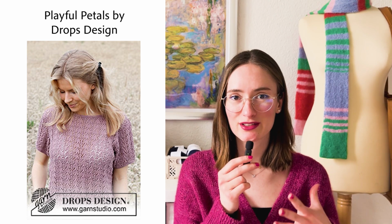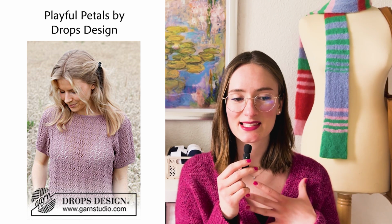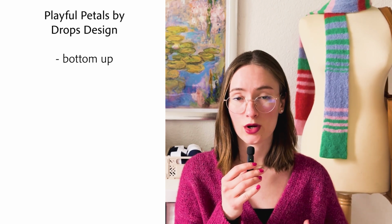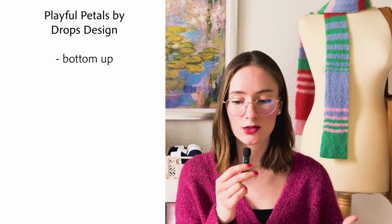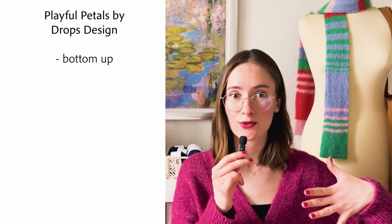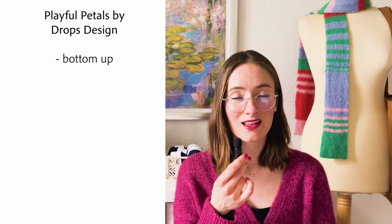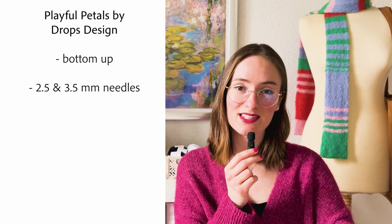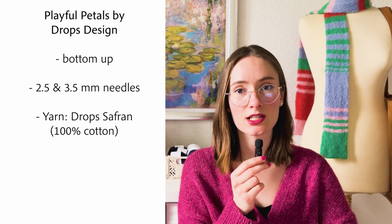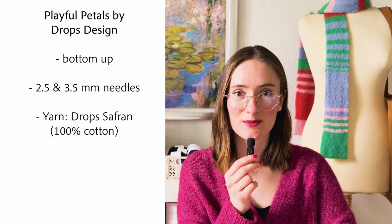The next pattern is again lace. Who would have thought? But this time it's not a top, it's more like a t-shirt fit, and it also has a lace pattern all over it, which just looks really beautiful and feminine, and I love it. It is worked from the bottom up, but this time it's worked in the round and not in panels, which means you knit in the round until you reach the armholes, and then you separate front and back and work them separately. Needle sizes are again 2.5 and 3.5mm, and the recommended yarn is again Drops Saffron, which is a 100% cotton yarn. And of course, it comes with a sketch as well.